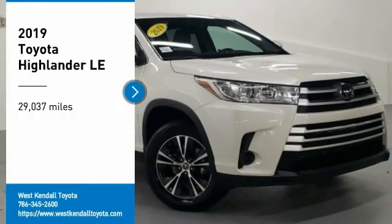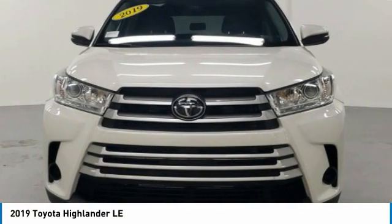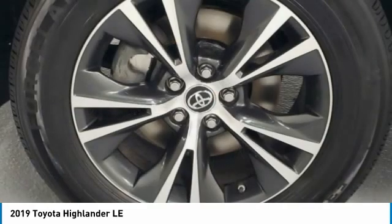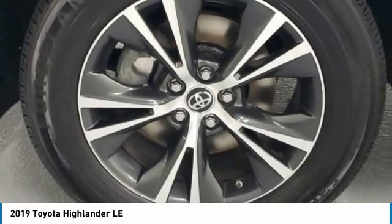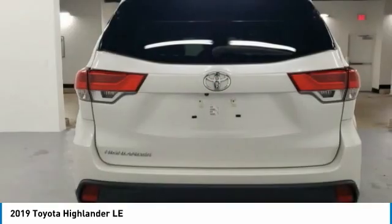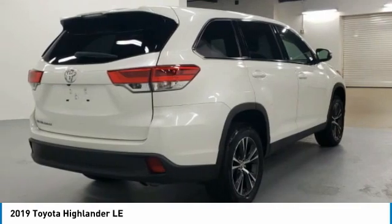Stop by and take a look at the 2019 Highlander. The Highlander is the SUV that's thought of everything. The Highlander offers seating for up to 7 and features Toyota's innovative center stow design. The second row bench seat folds away, leaving a pair of captain's chairs. A 2010 top safety pick, the Highlander is where substance meets style.